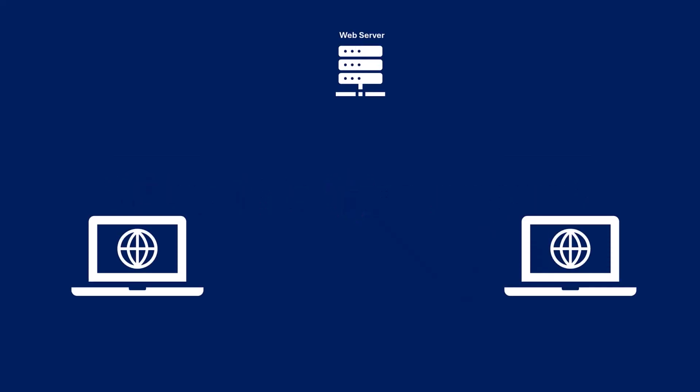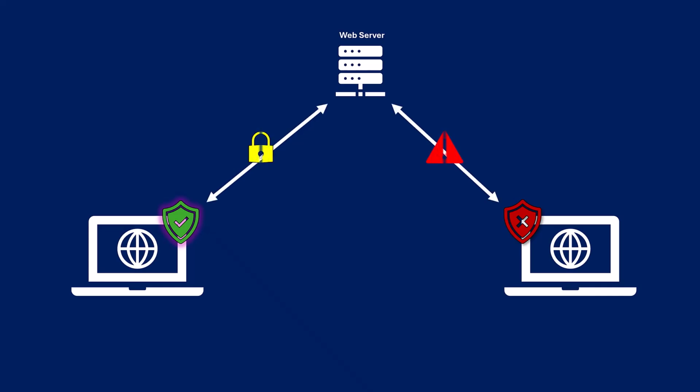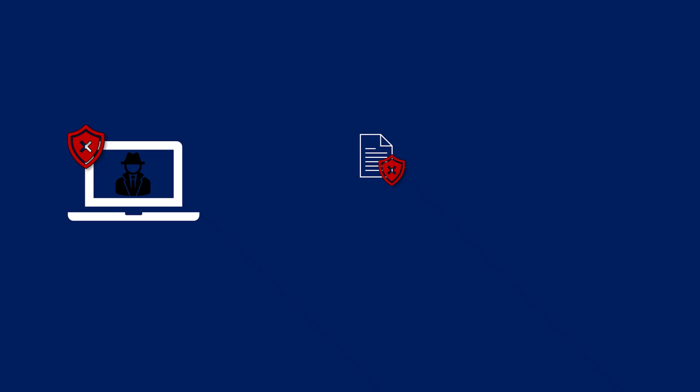Why is SSL important? Without SSL, data in transit over the internet is not secure. Hackers can intercept your sensitive information like passwords, credit card numbers, and personal details. That's why secure sites always use SSL.